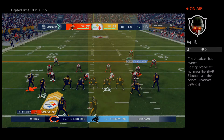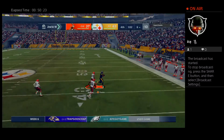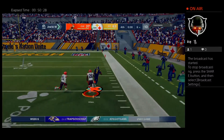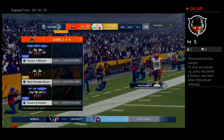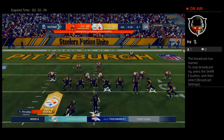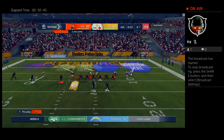Haskins going to try to throw it. Looking long for Thomas. He's got a man. Complete. And he takes this way down deep into Cleveland territory. A big play there on the catch and run. 86 yards. The Steelers were last in the NFL in red zone touchdown percentage a season ago, down around 35%.